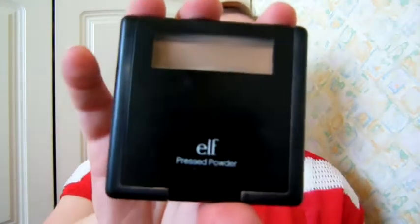It is the e.l.f. pressed powder, it just looks like this, and you can see I've really hit pan on it. And this is in caramel, and I don't know if that's going to focus.